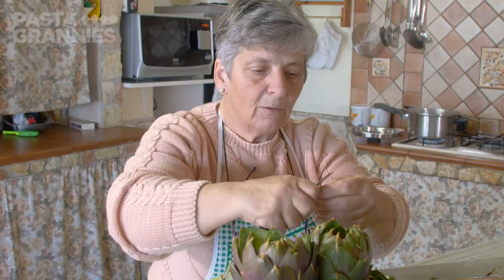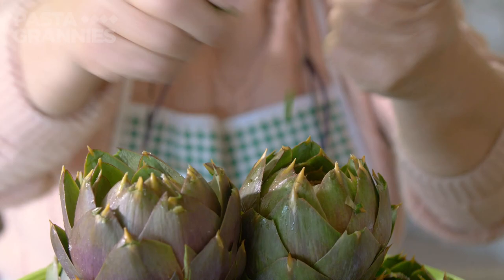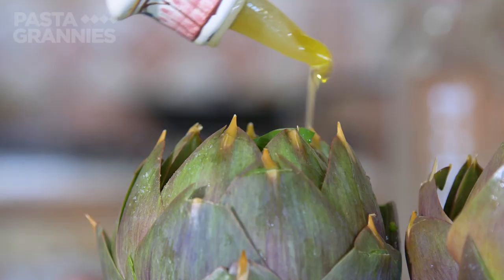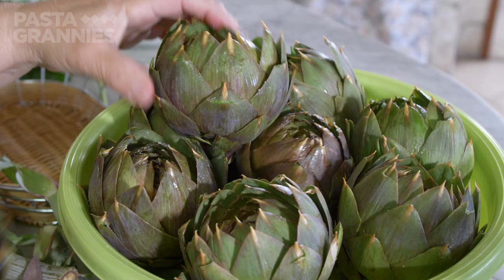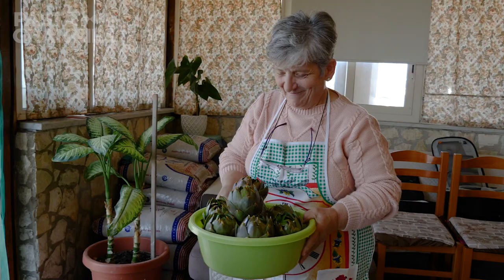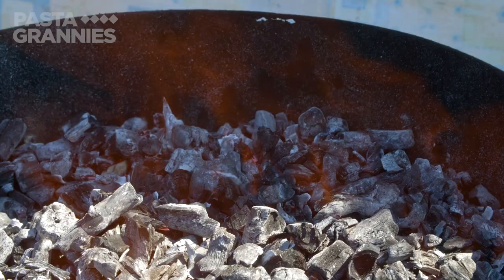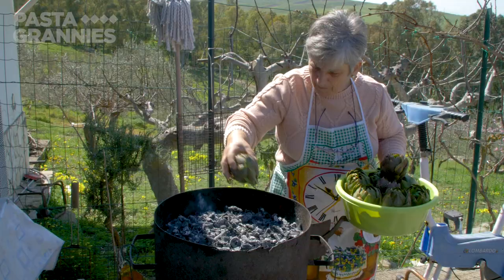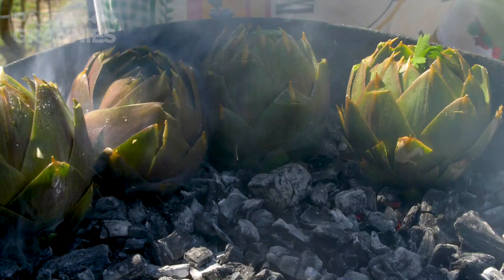She slices in some garlic, adds a few leaves of parsley, and douses the artichokes in plenty of olive oil. Husband Francesco has got the grill going. Franca places the artichokes directly in the coals and leaves them for around 15 minutes to cook. Fa molto fumo. Sì.